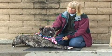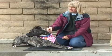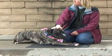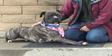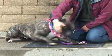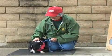This is Big Gorgeous Brewster, another beautiful brindle dog. He's Ben's friend that we just saw. They came in here together. They each have $50 paid against their adoption fee, so they're basically half price. And if they go together, that's quite a deal. They love each other very much. Brewster is a neutered male, about 4 years old, ID number 161709.